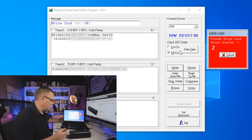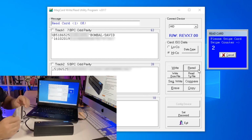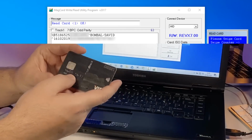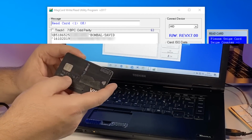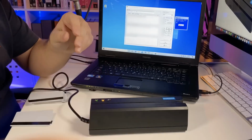And there you go. That's been written. So if I read this debit card, notice the numbers on this start with 4659, but the actual numbers on the strip are 5186. In other words, this card.